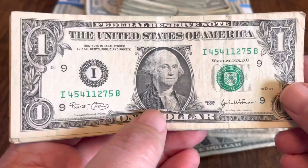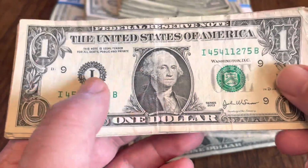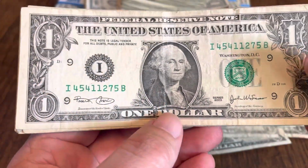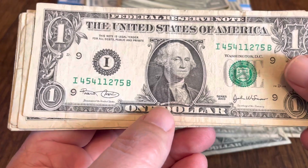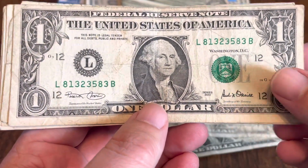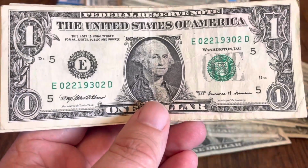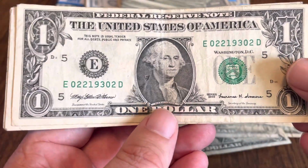Here's a 2003. Not in the greatest of shape, but it's an I note from Minneapolis. So I want to check my book and see how this one compares to the one that I have. 2001, those I save. 1999, pretty rough shape. 1999, much better condition.